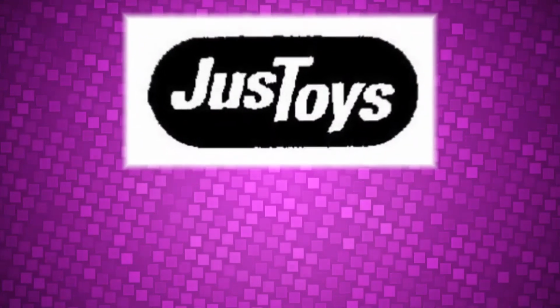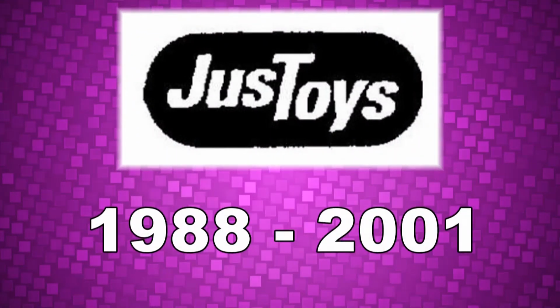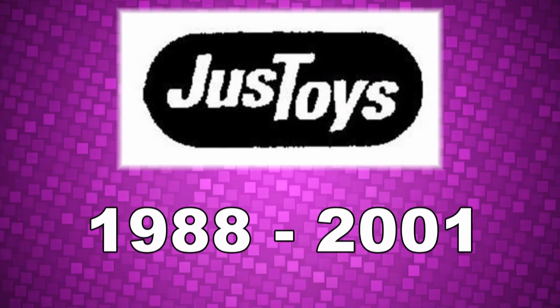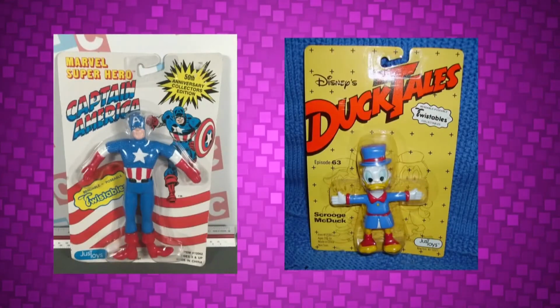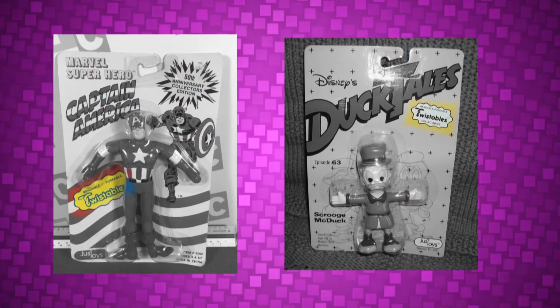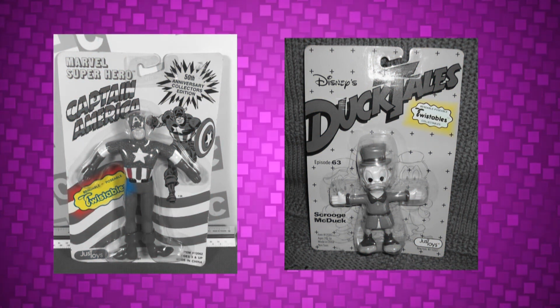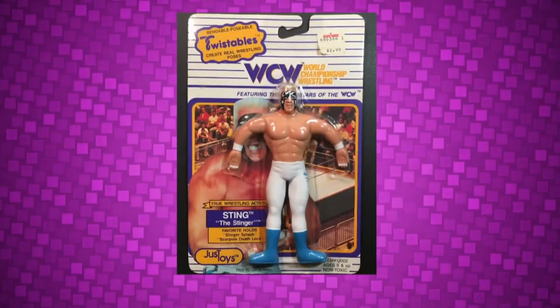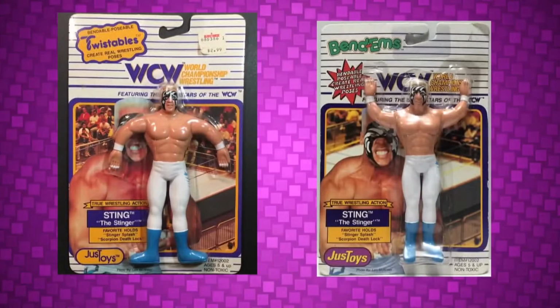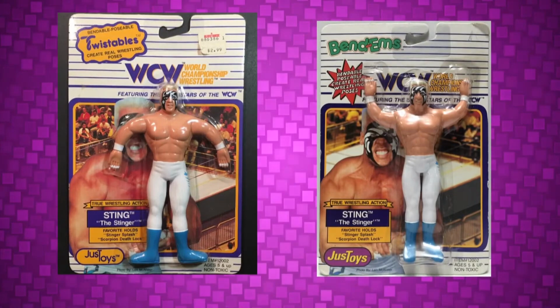Well, I was able to find out that the Just Toys that made the Bendems was in business from 1988 to 2001. But their initial lines of toys with licenses like Marvel and DuckTales were known as Twistables. And Just Toys even made Twistables for WWF's main wrestling rival at the time, WCW. During the time of the WCW releases, the brand name was changed from Twistables to Bendems.